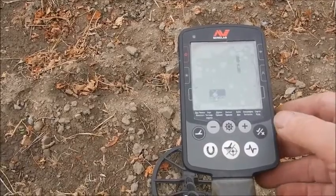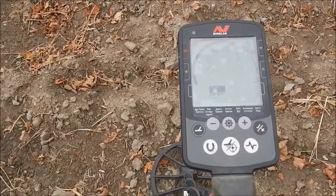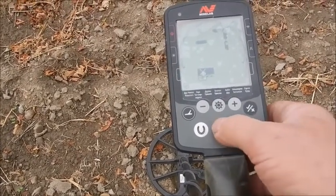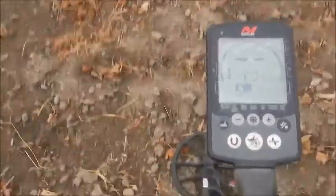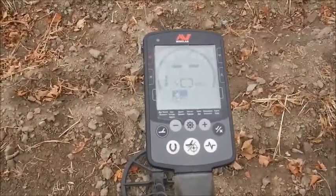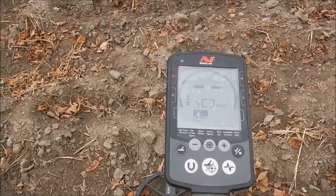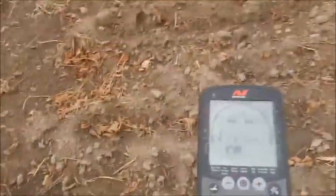So I've got in field one. Let's have iron discrimination on. Turn on the headphones. Yep, they're working. And off we go. See you at the first hole.